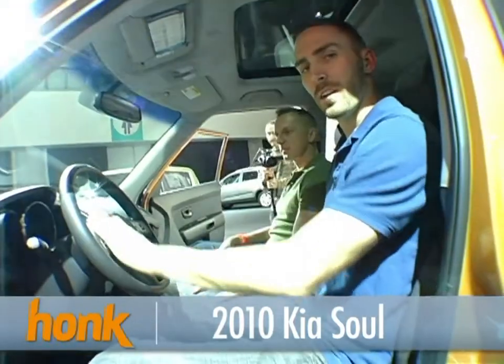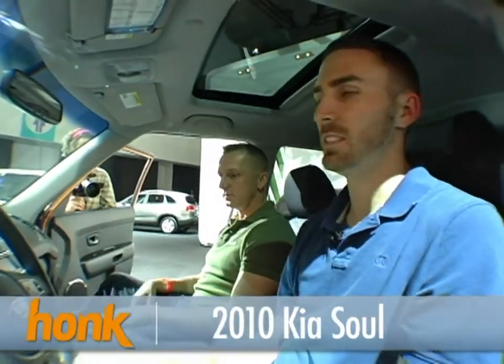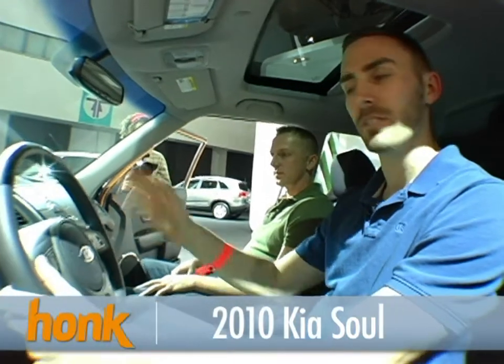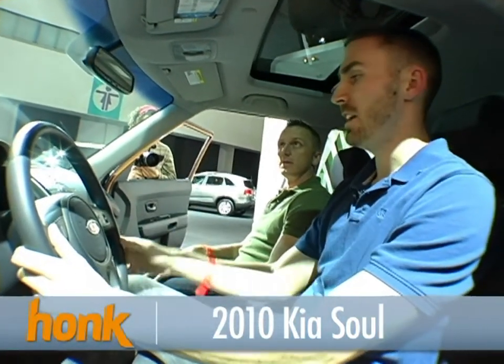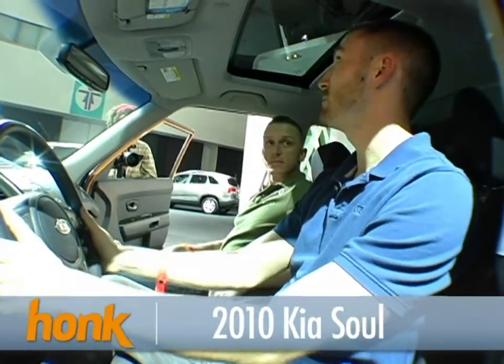Having just come from the Ford Fiesta, I definitely have a feeling of higher quality in terms of the interior and the materials used, the plastics used. Even the buttons feel better to the touch, and there's definitely plenty of room in here.